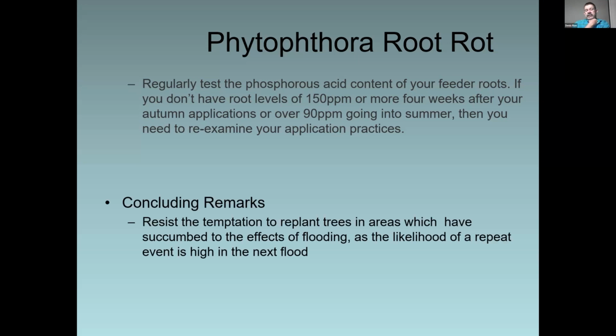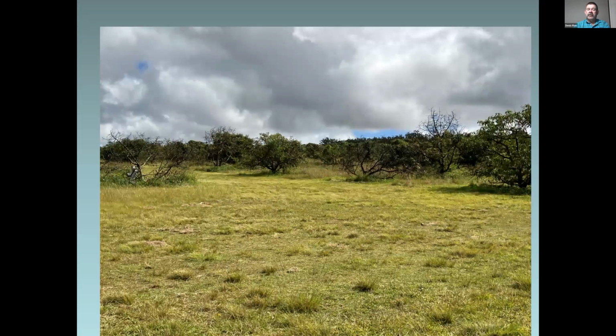Just a tip: resist the temptation to replant trees in areas which have succumbed to the effects of flooding, as the likelihood of a repeat event is high in the next flood. And just a few pictures: we had about 16 inches in 3 days in May last year. This is what the orchards look like now.